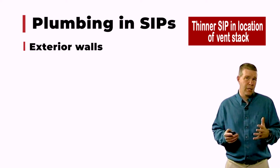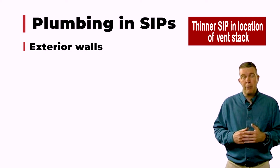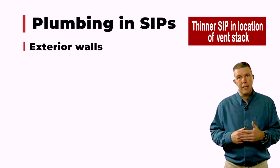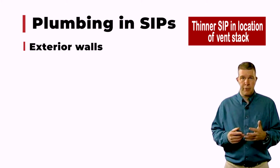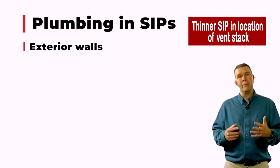In some areas of the country, that's actually almost mandated because of the climate, because of the fact that we don't want to violate or destroy the integrity of the insulation. If I had my ways, there would never be any plumbing in exterior walls whatsoever. But if we do need to put plumbing in exterior walls, we need to design for it. We need to plan for it. Well, how are we going to do that?